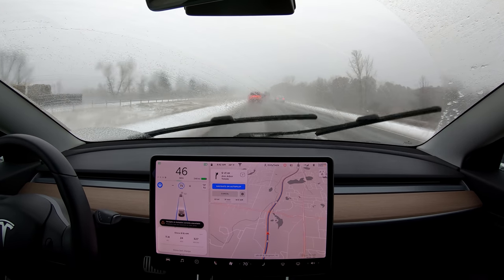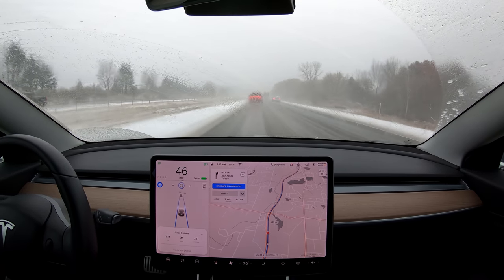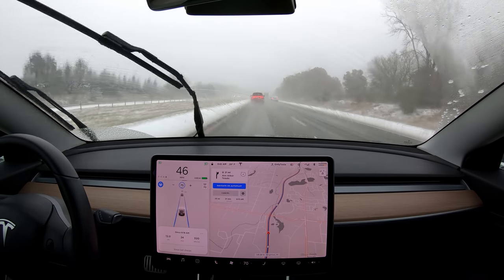Okay, all right, no sliding at all. I don't think we're going to do too much sliding. The highway should be warm enough. It looks like it's treated, it's salted. Still makes me a little nervous, though.